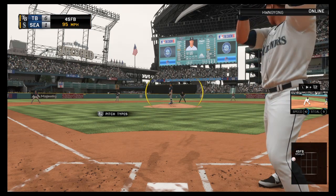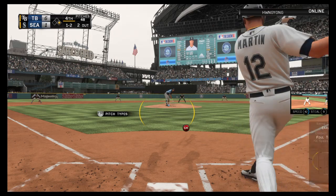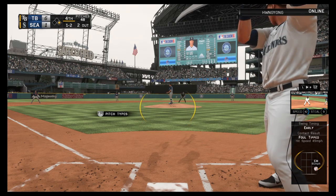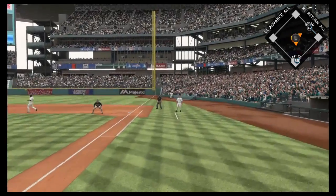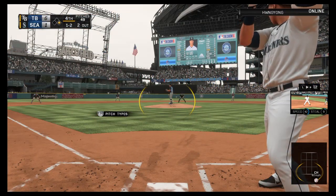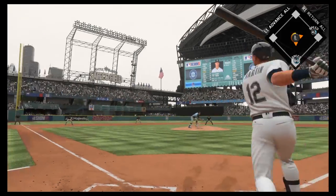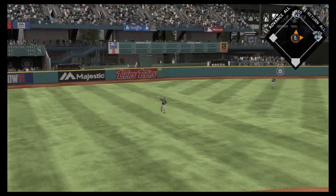Way outside. 1-2. Gets on top of one here and chops it foul right at home plate. Had to sit back on the changeup, and he did a good job to get the bat on that one. Halfway to 100 pitches. Here it is. This is line to left, and that's in there. Base hit.